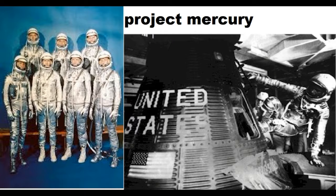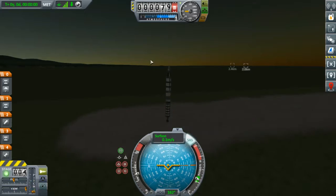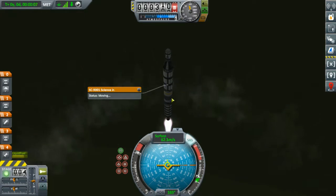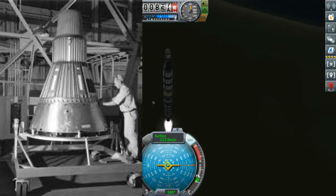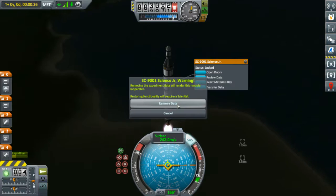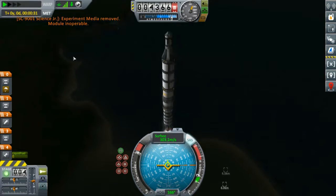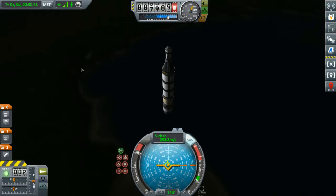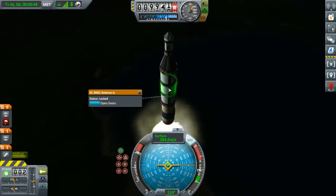Welcome to Project Mercury. The reason I dubbed this mission Project Mercury is because the capsule that I designed kind of reminded me of the Mercury capsule, which shall be put on screen right now. Look at that. Yeah, they look pretty similar. Well, they really don't, but as you can see on top of the capsule, I've got a long kind of thing, which is why it reminded me of the Mercury capsules.